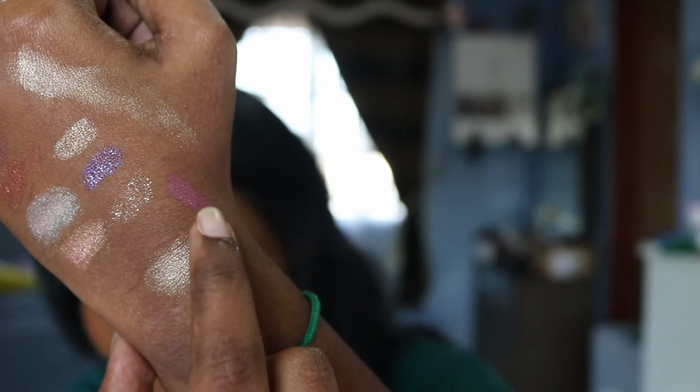And then the kit also comes with a lipstick. This lipstick is in Orchid, and it looks like this, the travel size. And then it swatches, it's very wearable. I'll show you guys how it looks on my Instagram.